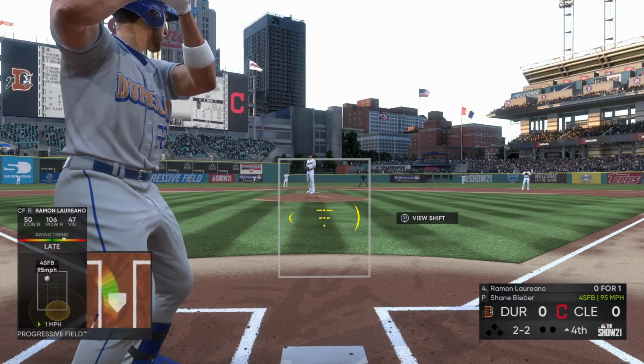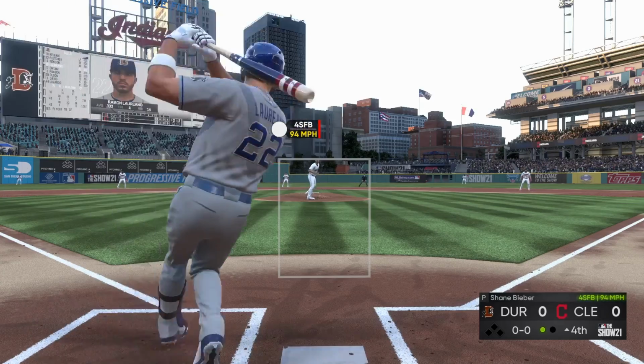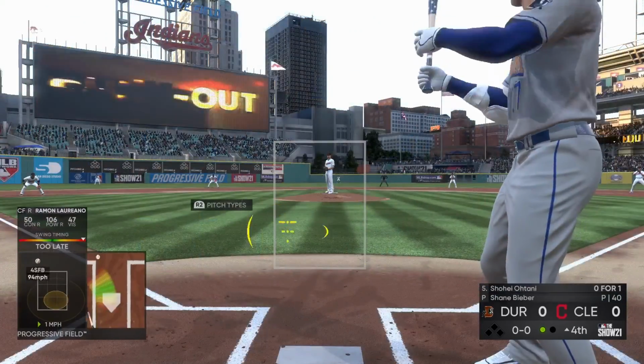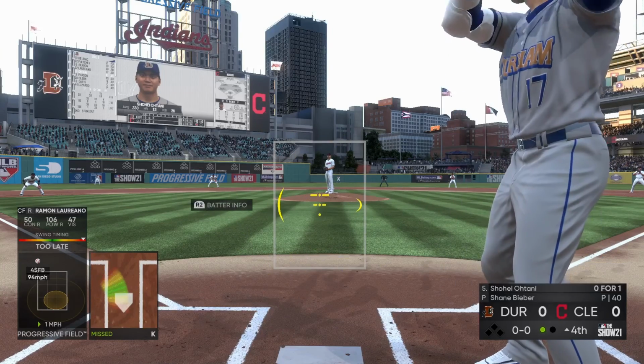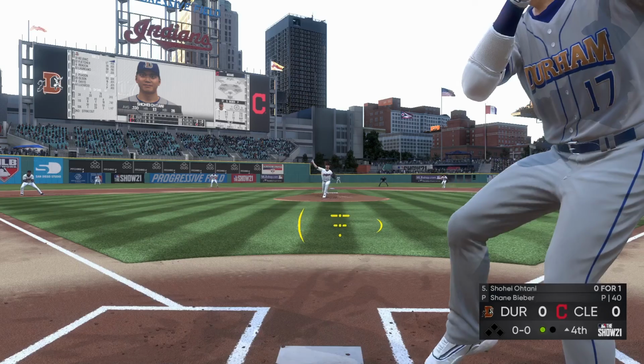And he fouls this one off. Hey, usually the second time through the order, you start seeing an incorporation of some more off-speed stuff. But this guy's locating, feeling really good about his fastball. Two back-to-back. Now back. So he gets him swinging on a pitcher's pitch. Ramon Laureano becomes the first out of the inning.